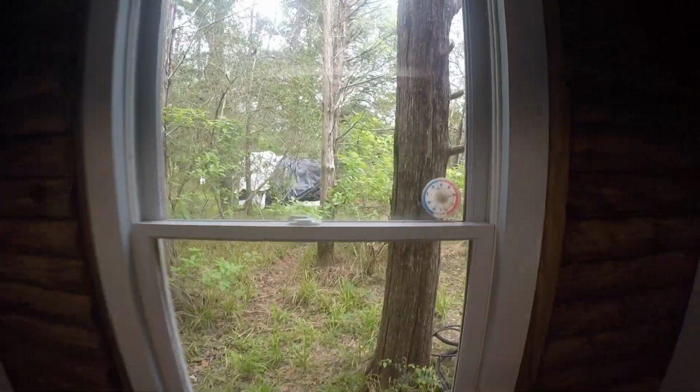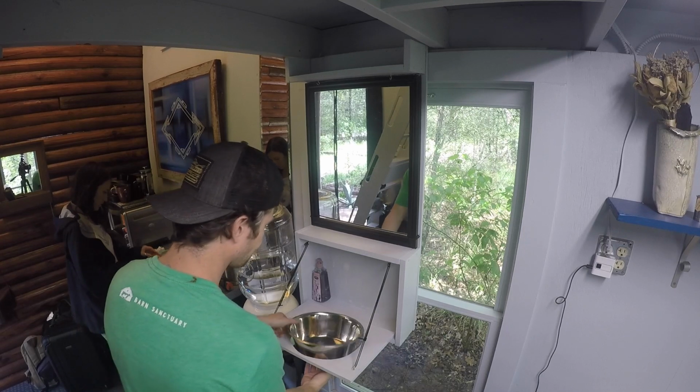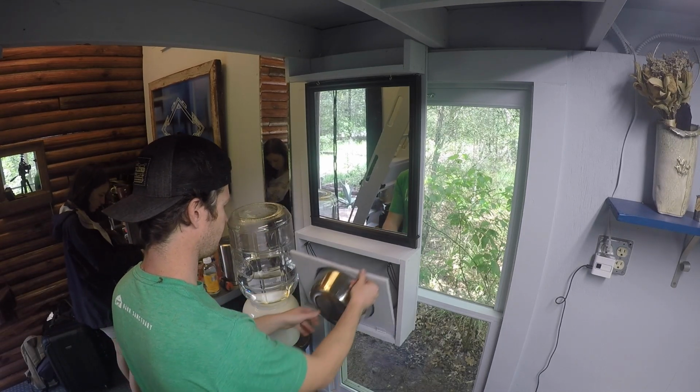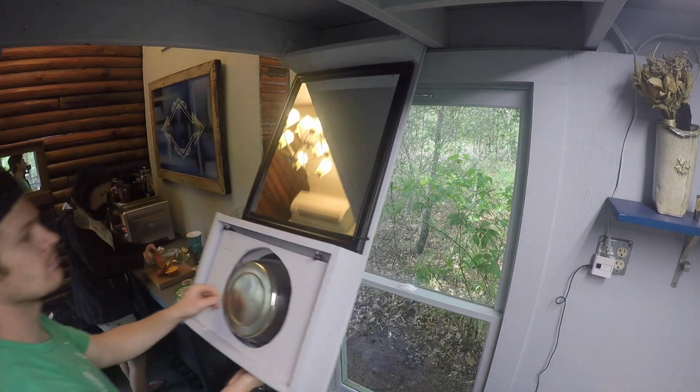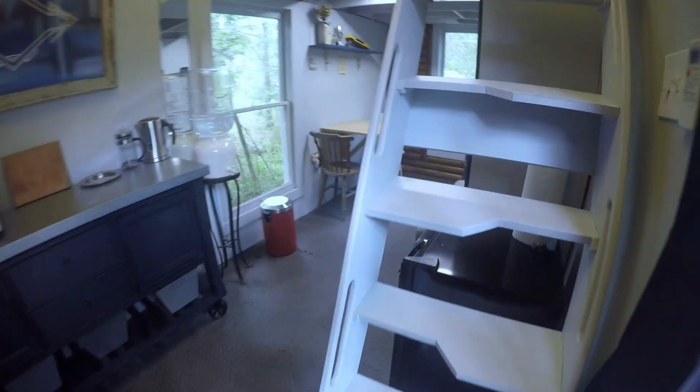There's also these additional storage areas that have been built in, and a little drop-down vanity. That's what we use for end of the night, washing your face, brushing teeth, that kind of thing. Those were built by Patrick's dad when he came out here last fall, stayed for about a month just to clear his head and get some woods time. He was working on little projects here and there.